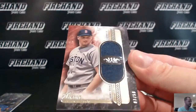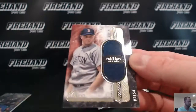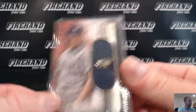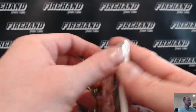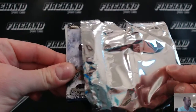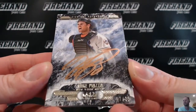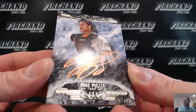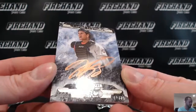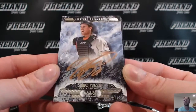Red Sox, the Rocket, 7 out of 50, double t-shirt. Rocky Alexander, Red Sox. Here it is. Mike Piazza, copper ink to 25 for the Mets. And Lugnut, that's the tier one auto. 17 to 25. Congrats, Billy.